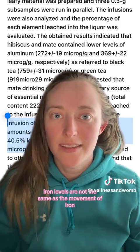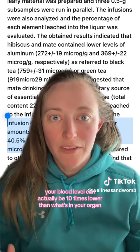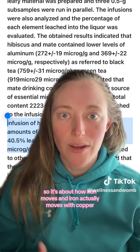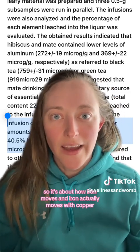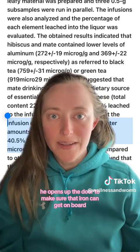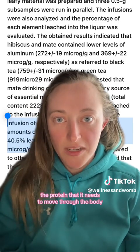Iron levels are not the same as the movement of iron. They are not the same things at all. Your blood level can actually be 10 times lower than what's in your organ. So it's about how iron moves, and iron actually moves with copper. Copper is like the doorman. He opens up the door to make sure that iron can get on board the protein that it needs to move through the body.